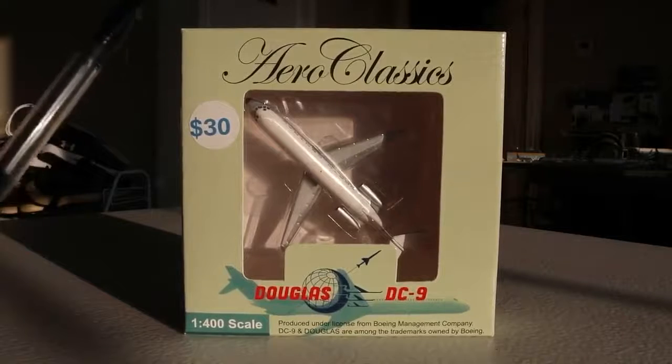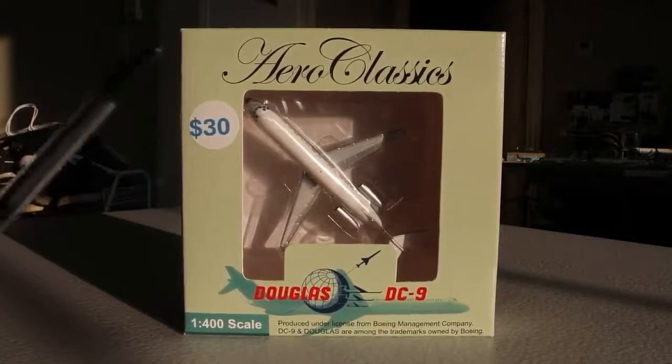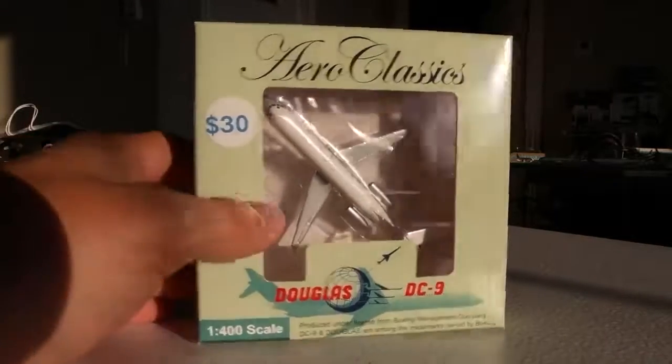So anyway, here we go for the North Central DC-9 by Aero Classics. You have the Aero Classics right here, was 30, offered 25, worked well. Here's the aircraft inside, Douglas DC-9, 1:400 scale. And here's the sides of the box. This will be my only North Central aircraft for the time being.